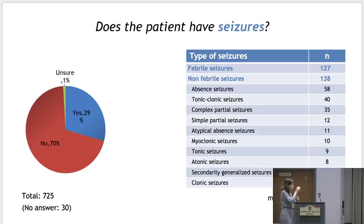These are not genotype-phenotype correlations, in the sense that here I'm just describing a group of patients with PMS. For example, here I took 725 patients that had answered the question, does the patient have seizures? And then I see how many answered yes, unsure, or no, and there were 30 that didn't answer this question, so I take them out. And about a third of patients with Phelan-McDermid have seizures, okay?